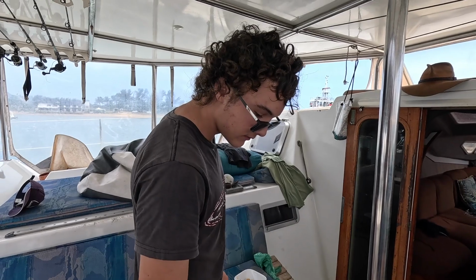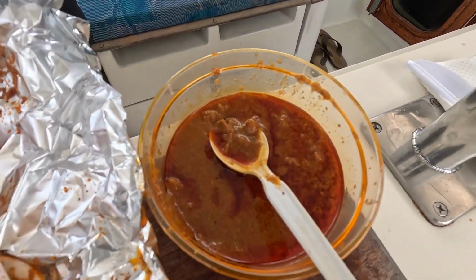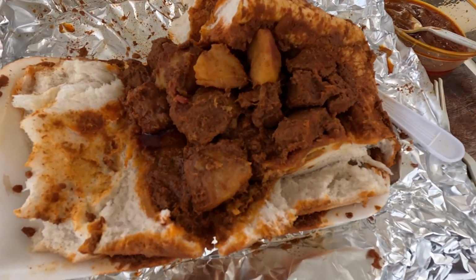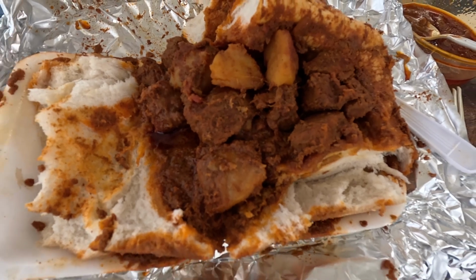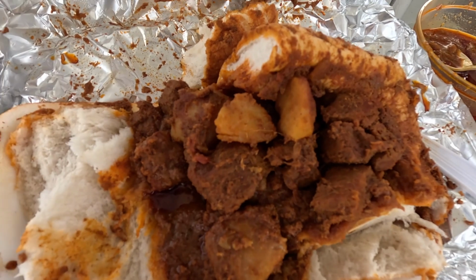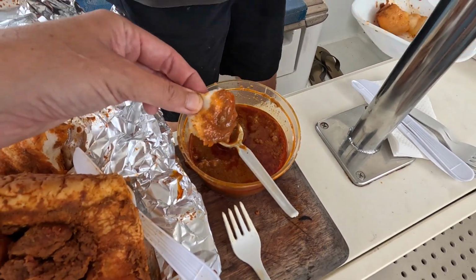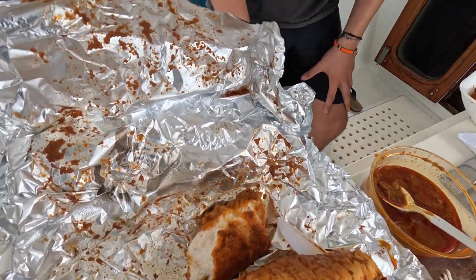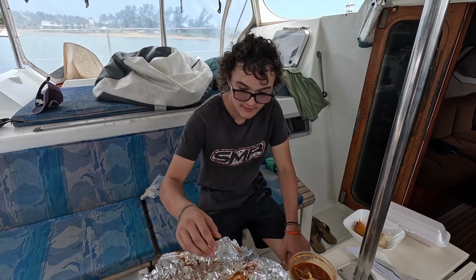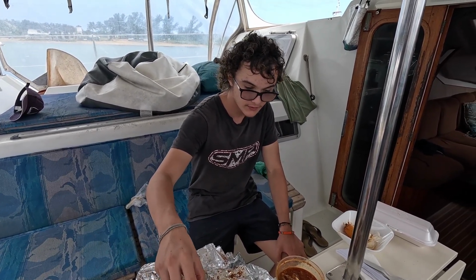The verdict, Brodie? Sensational. That's the gravy from the meat, and the curry's got potato and mutton, and the bread is so fluffy, and you dip it in the gravy. Deliciousness. That's good. So the old bunny chow's good?